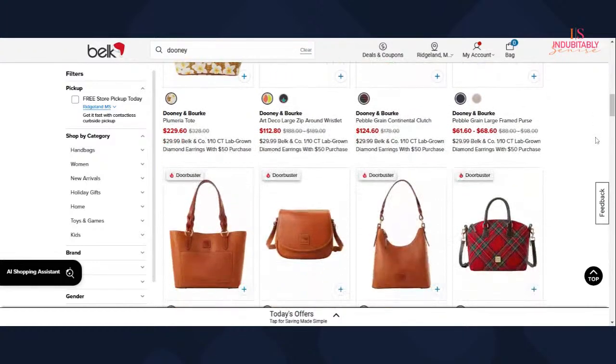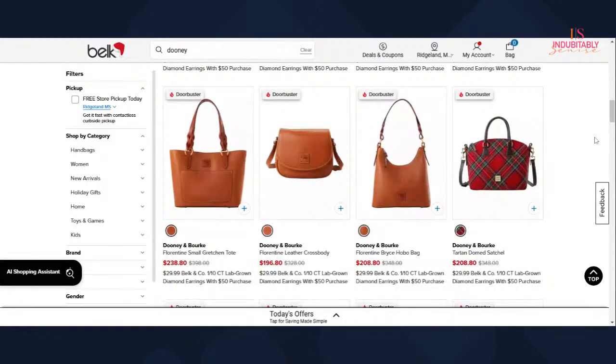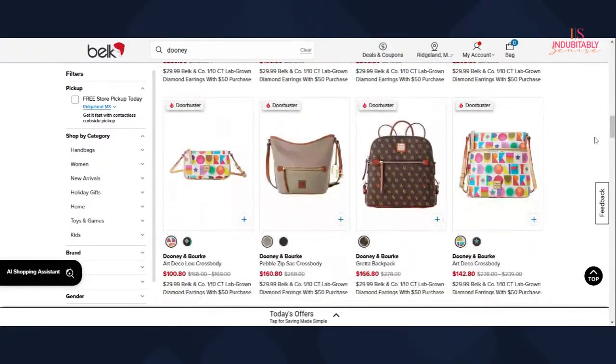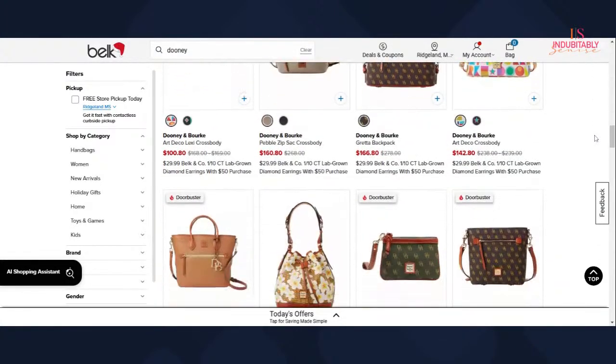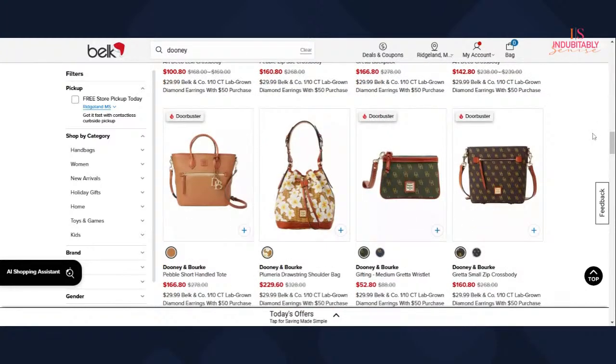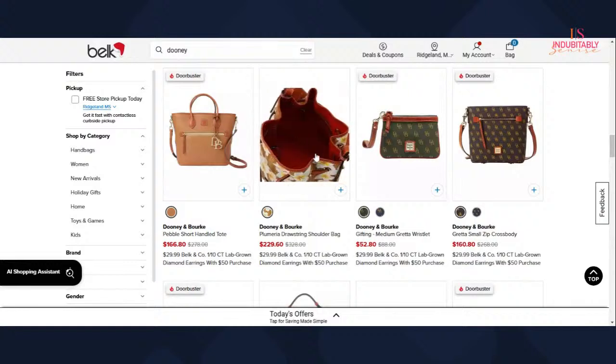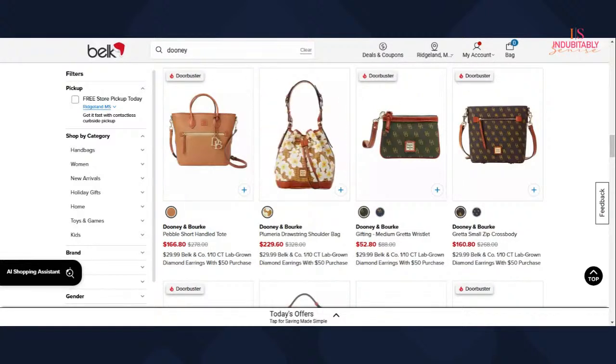I would love to see more people gift individuals that don't have a clue about what Dooney has produced. And y'all, I'm just scrolling and talking at the same time just to see what's here and what's different. Like this plumeria bag or drawstring, I don't think it's on anybody's site as far as Dooney.com. I love Dooney, but it's here. I don't think I'd pay that price. I know for sure I wouldn't pay that price, but it is there. Let's go back.